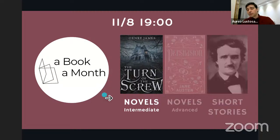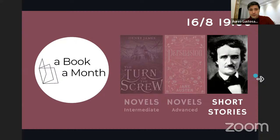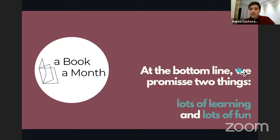These are the first books we'll be discussing. Starting in 10 days from now, next Thursday, we start with the novels intermediate course, discussing the first chapters of The Turn of the Screw. If you guys are interested, on the 13th, which means 2 Saturdays from now, or on the 18th, we will start discussing Persuasion in the novels advanced course, and in the short stories course on the 16th of August. So in a little bit more than 2 weeks' time, we will start discussing Poe in the short stories course. Okay, so this is our agenda.